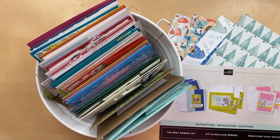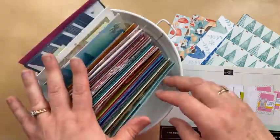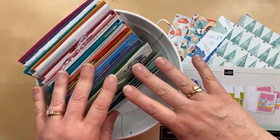I also have a bunch of cards to share with you. Oh my gosh, we're gonna stamp first and then we'll do our mail call.